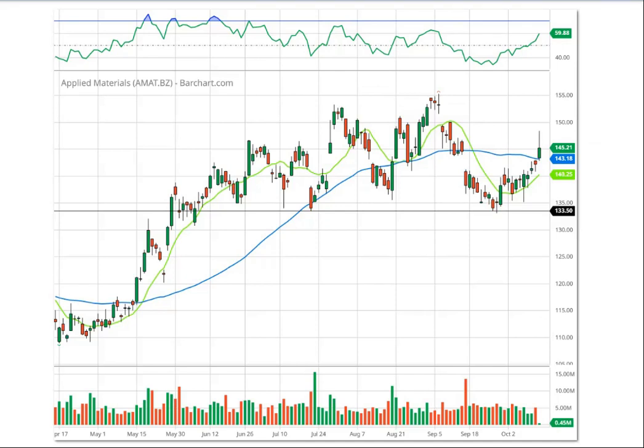6 bullish stocks in a very challenging stock market.